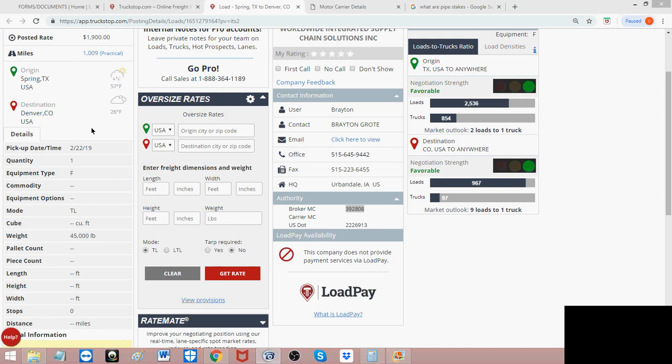Okay, since this is going to be for Monday, that gives me time to call my guy and see what he wants to do. 45,000 pounds? Yeah, it'd be 2-3 coils, 40 to 46,000 pounds. Usually they're right around 44. Okay, 40 to 46, usually around 44. All right, thank you. You too, appreciate it. All right.